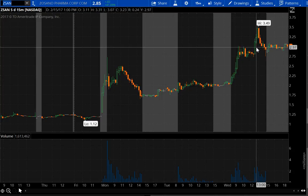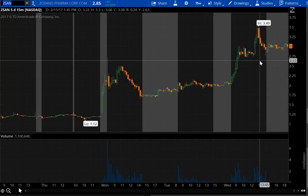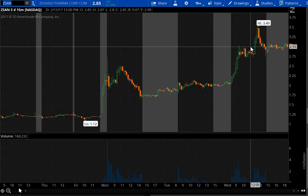So the key level we're looking at here is this $3. It closed at 285, and that's a bearish sign right there. It closed under a heavy support level. Now it turns to resistance. So if it can't head over this $3, it's just looking like this stock is done for now.